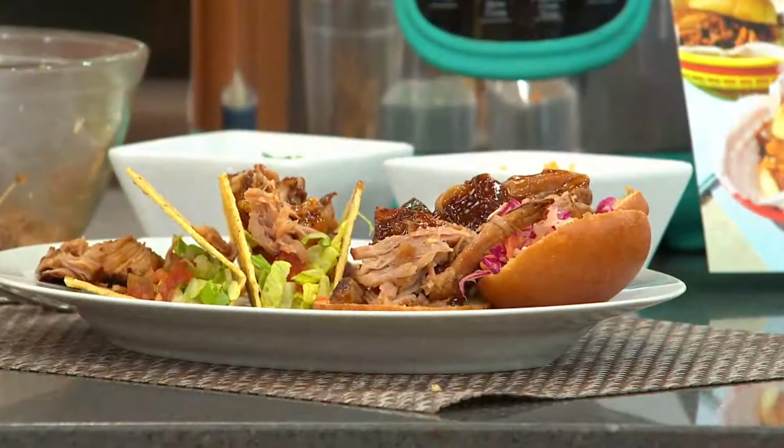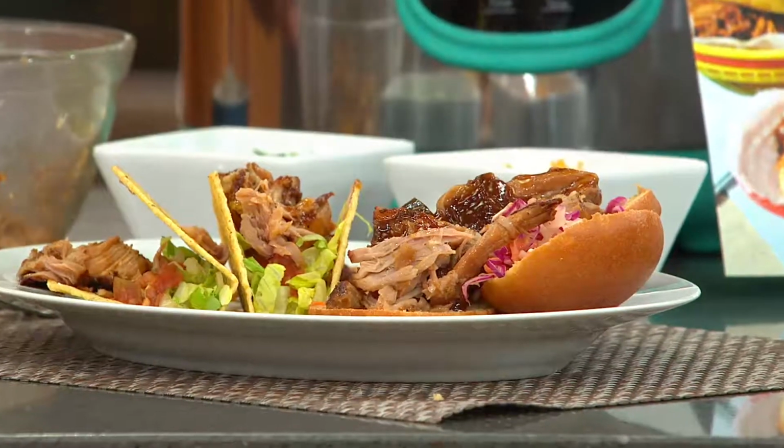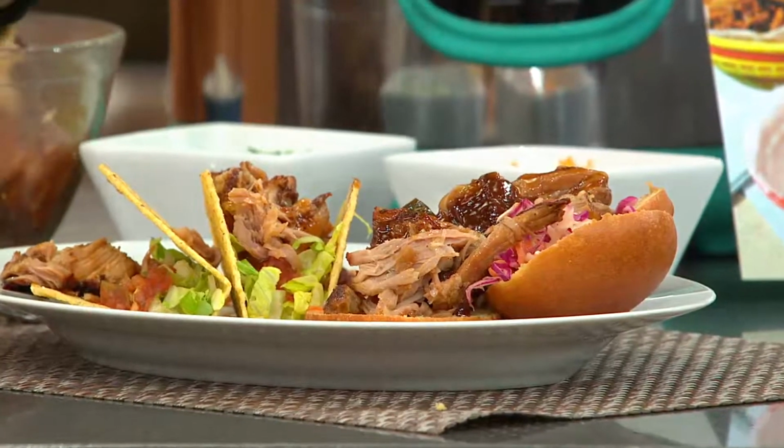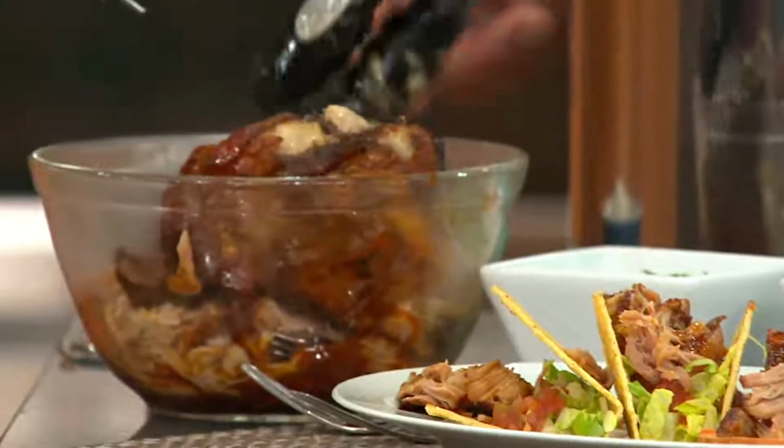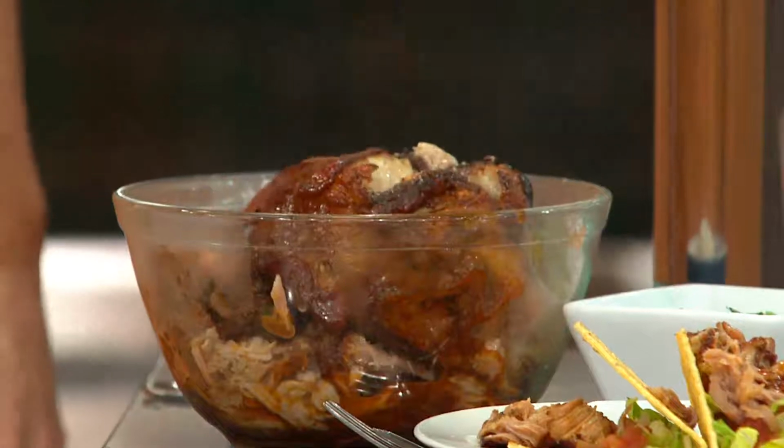Here's the rest of it. Look at that. Oh, hey, do you like that? Oh, hey, here's a whole nother one. Look at that. That's incredible. So here's food for a crowd, and there's just food for another crowd, and it all came out of the same pot, pulling it all apart.